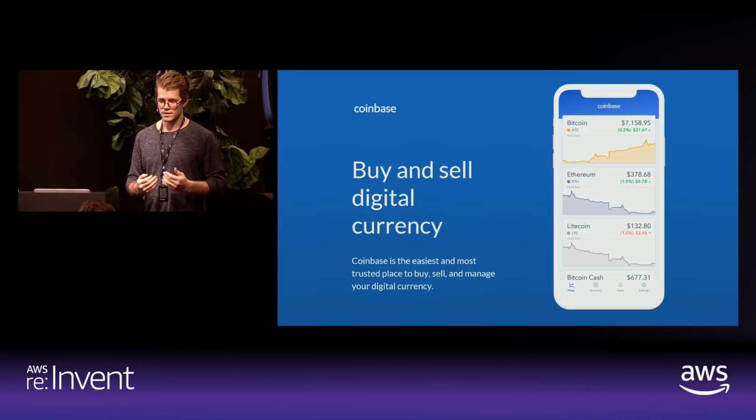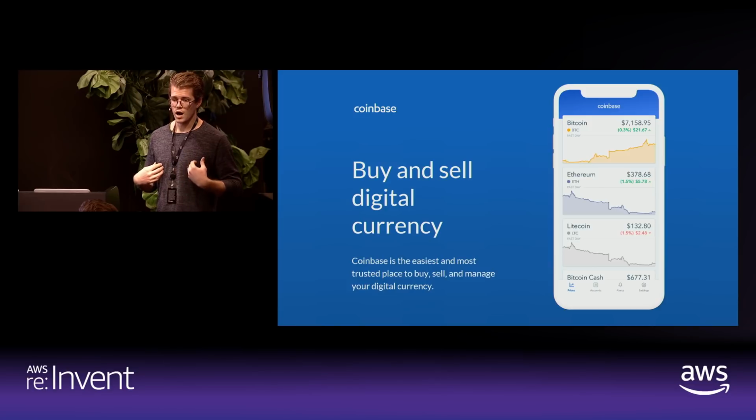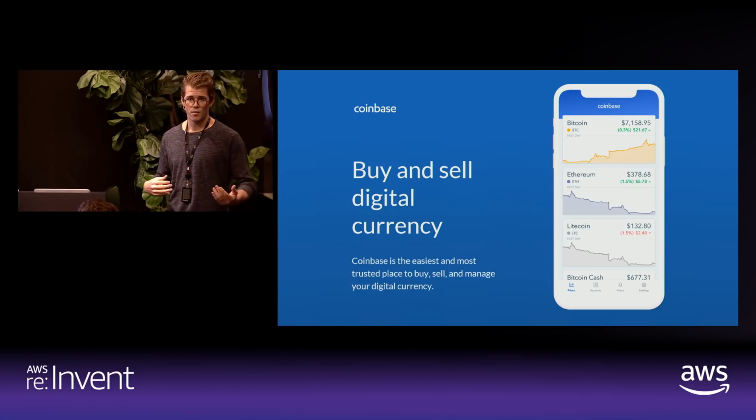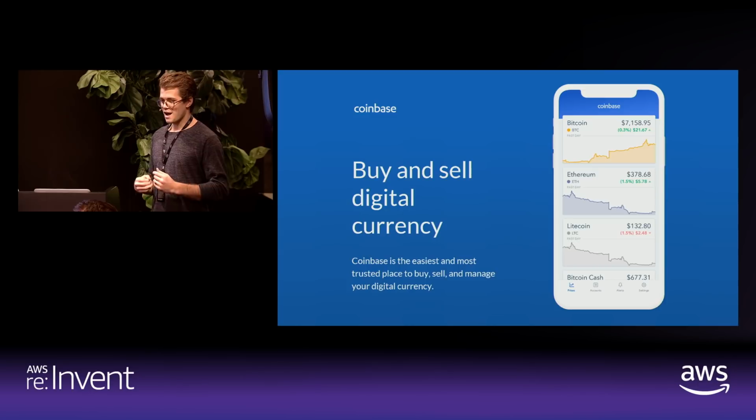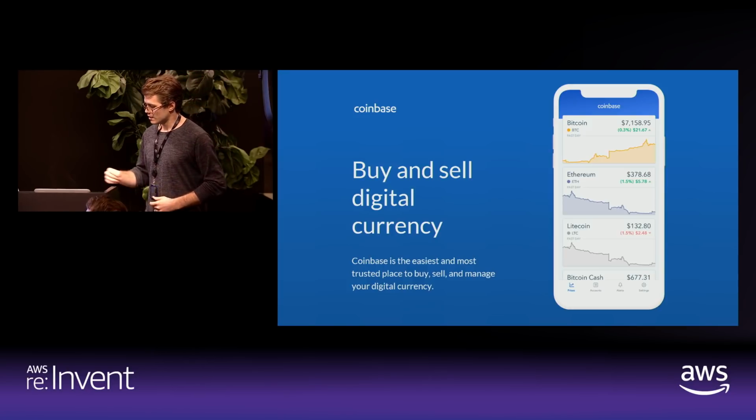Most trusted means a couple things from my perspective, or the work I do at Coinbase. It means we need to be reliable. We need our services to be up when people want to be trading. It also means that we need to have security in mind in everything we do. So we need to treat people's funds incredibly carefully, and we can never really let any severe or major incident happen.